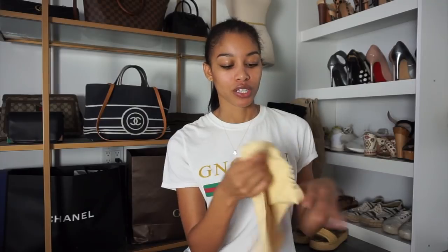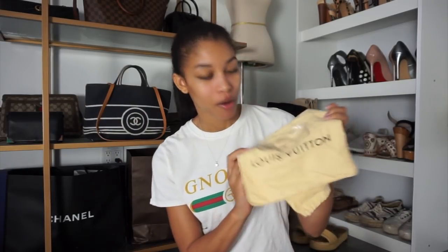So I store my dust bags inside of the bags themselves when I'm not using them, but when I do go to use the bag, I obviously take out the dust bag and I like to just label them really simply. I'm gonna have to replace this probably now, but especially because this is a spare dust bag that I use for a Tom Ford bag. This obviously is Louis Vuitton, but I just like to label them with tape and a Sharpie. This says Tom Ford Jennifer on it.